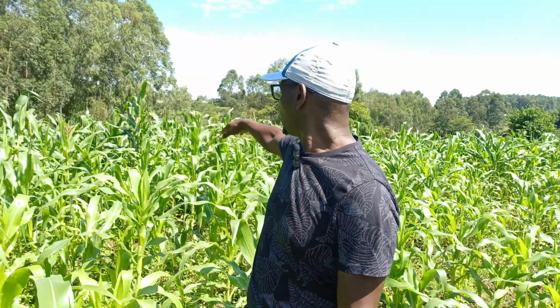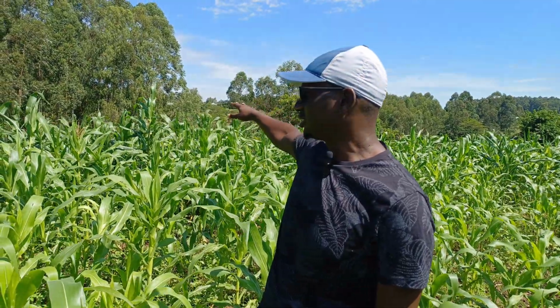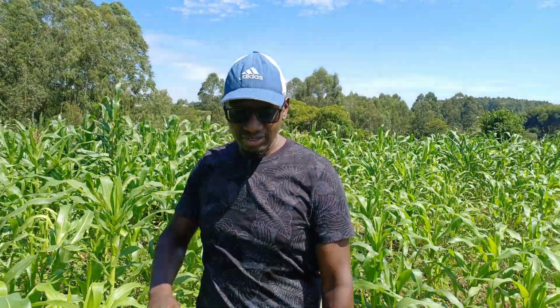We are almost at our leased farm. So we are finally at the farm. It took us a long way to get here because this land is huge. It must be over 30 acres. But what we have now would be slightly under an acre or maybe an acre. So you can see the boundary is this. The taller maize is not ours. That's the boundary. You can see ours is this short one.